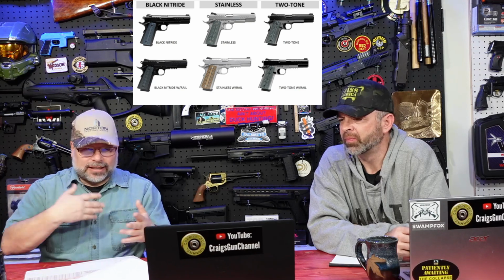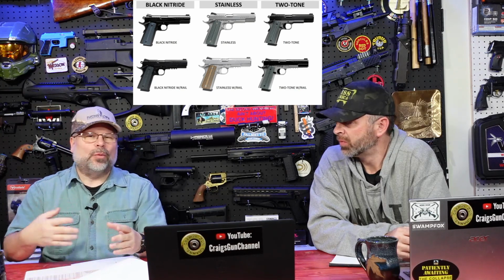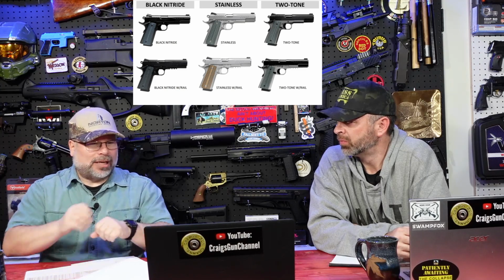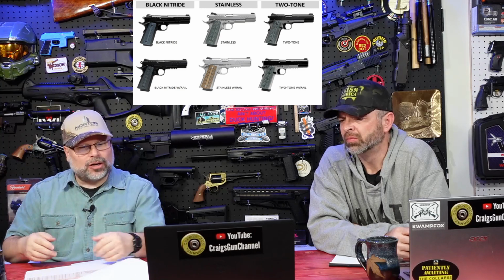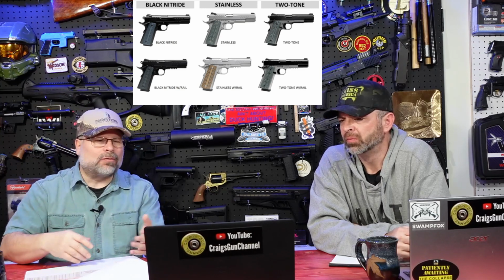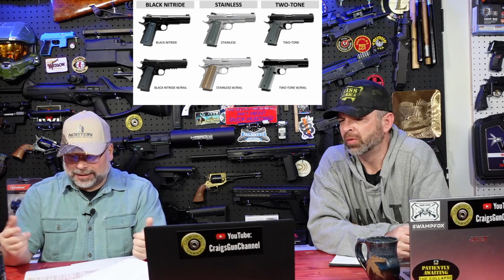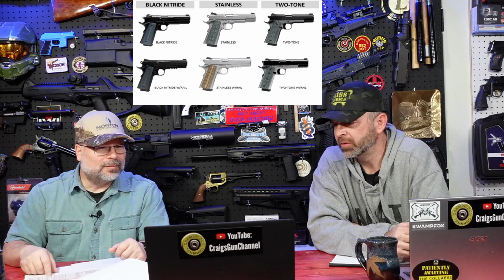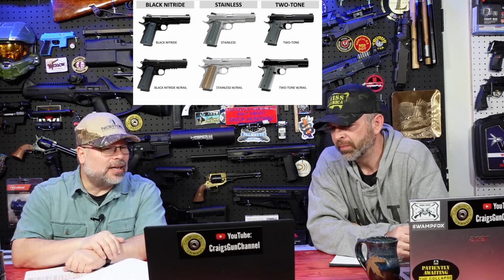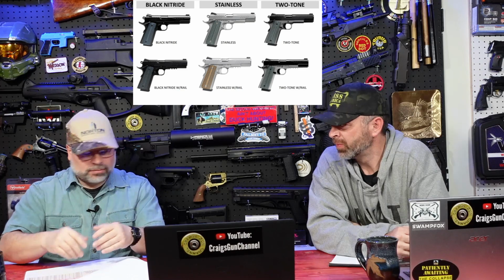It comes out in typical fashion anymore. They're coming out with a new gun, and they're blasting it out with a bunch of different finishes. So you can get black nitride stainless, you can get two-tones. They've got them with rails, without rails. But other than that, they're .45 ACP. I like that black nitride. That's a sharp-looking one. Yeah, it is. They're a nice-looking gun. Price-wise, for a .45, not for a 1911, not horrible.